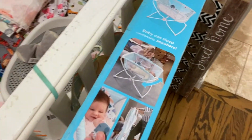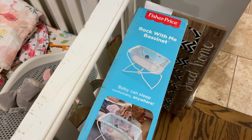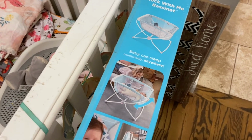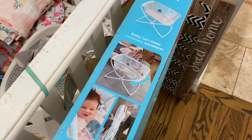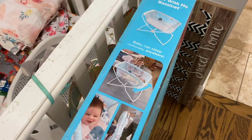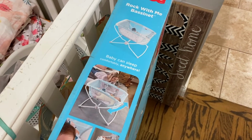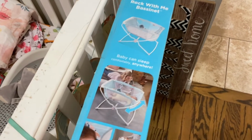One of the bigger purchases that I did make for the baby was this Fisher-Price Rock With Me bassinet. For my last 3 babies, actually, I had the Rock and Play, and I know they don't make that anymore. I really liked it. We got rid of it, so I don't have my old one. So I went on ahead and I bought this one.